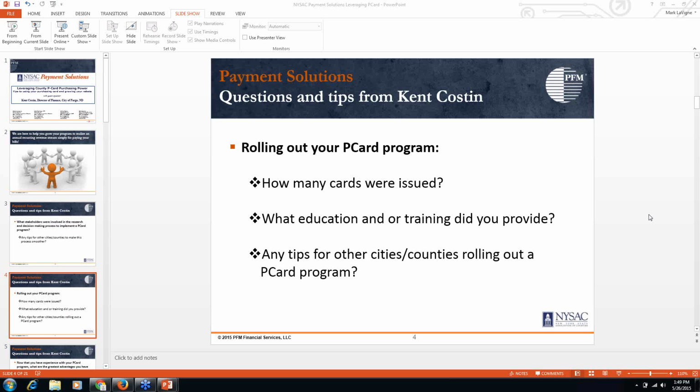Okay. Basically, the way we have it set up is that the cardholder and the departments reconcile their accounts, and they're responsible to assure that all the source documentation is on file and that a supervisor and or a department head has reviewed it and determined it to be legitimate purchasing. That's about the extent of the audit process.